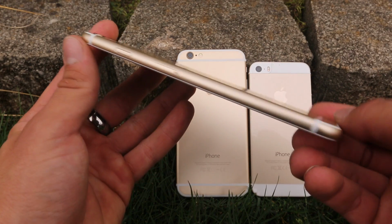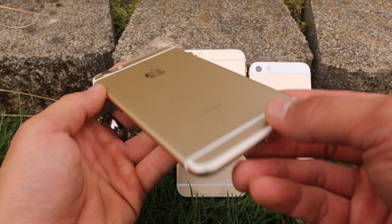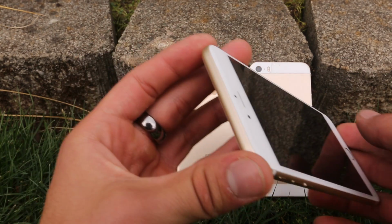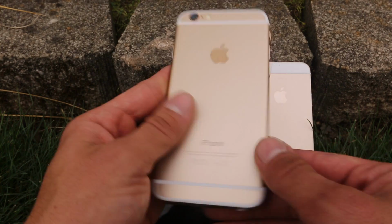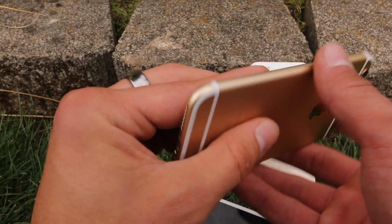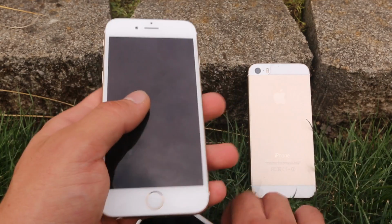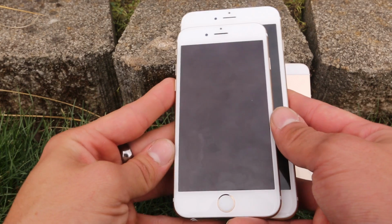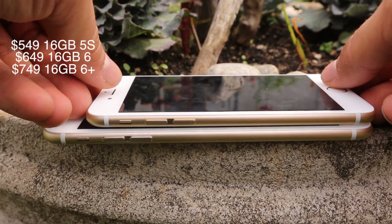So there are several key factors you want to look at when deciding between these phones. For one, price. That's going to be a really big one for most people. Two is functionality. What can one do that the other can't? And three is actual usability. You'll notice that there's quite a size difference between these models, and I'll go into depth on how it is actually using them on a day-to-day basis. So first things first, let's talk about price.